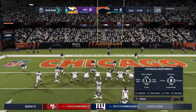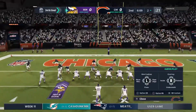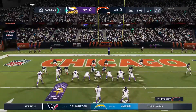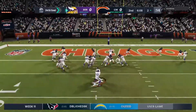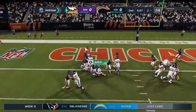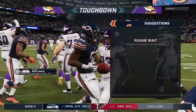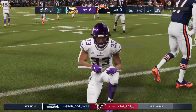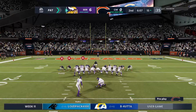This Bears defense trying to hold on. This is third and goal. Give to Cook out of the gun. And he will score. Touchdown, Vikings. Touchdown. Dalvin Cook with touchdown number 7 on the year, as his guys are on the board first here tonight.